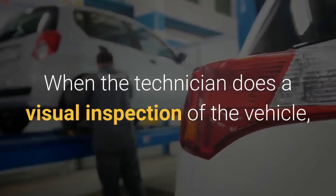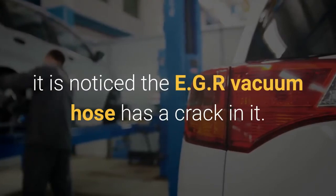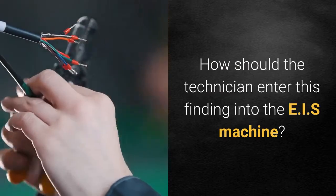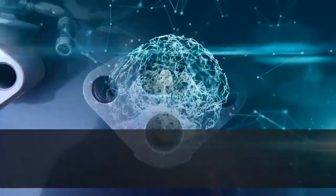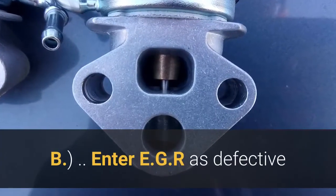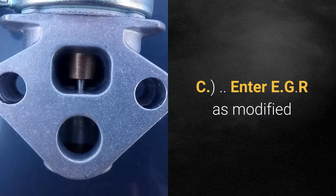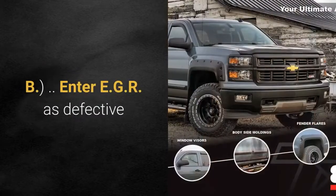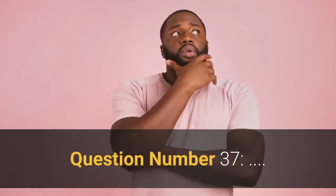Question number 36. When the technician does a visual inspection of the vehicle, it is noticed the E.G.R. vacuum hose has a crack in it. How should the technician enter this finding into the EIS machine? A. Enter E.G.R. as disconnected. B. Enter E.G.R. as defective. C. Enter E.G.R. as modified. D. Enter E.G.R. pass. The correct answer is B. Enter E.G.R. as defective.